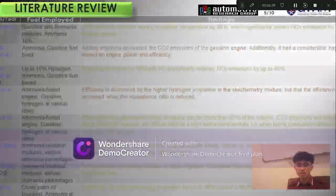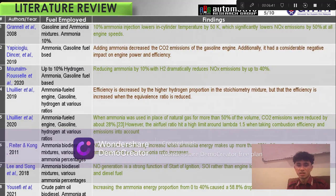Okay, next I will talk about the literature review, which includes previous studies of this title, ammonia biodiesel. The first one is Granel, for example, using gasoline with 10% ammonia. His finding concludes that 10% ammonia injection lowers in-cylinder temperature by 50 Kelvin, which significantly lowers nitrogen oxide emissions by 50% at all engine speeds.